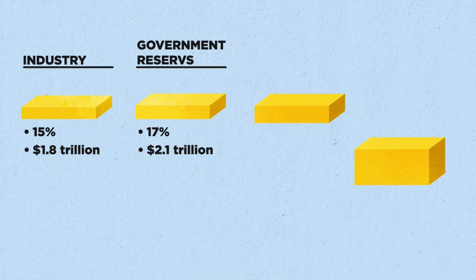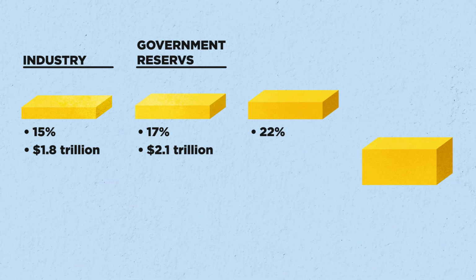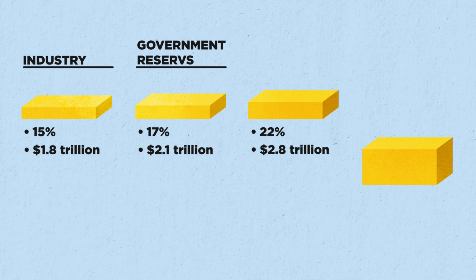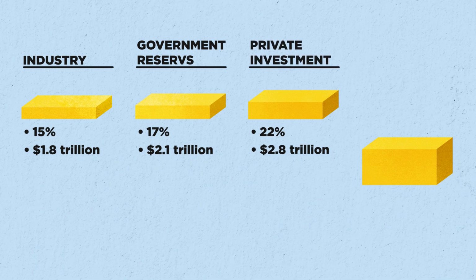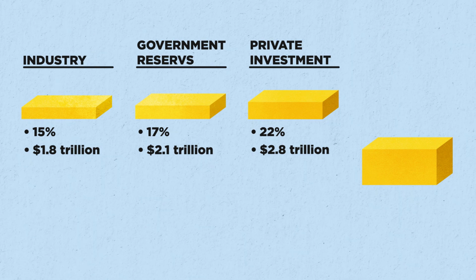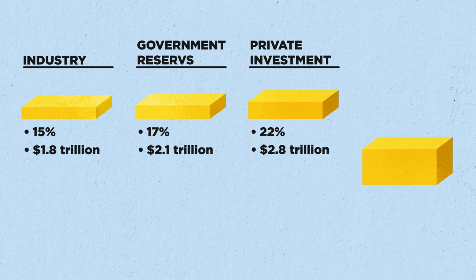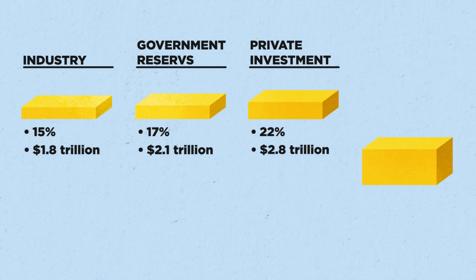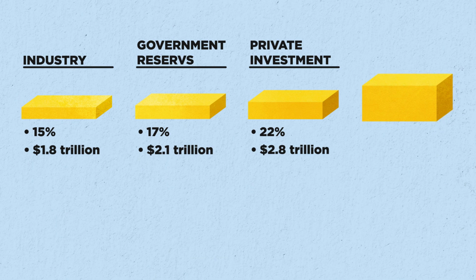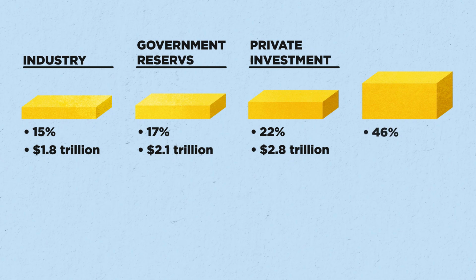The second largest category accounts for 22% of the world's gold and is worth $2.8 trillion. This is gold held by private investors. Like central banks, investors often buy gold to diversify their holdings and for its ability to deliver value to hedge against inflation. The largest category accounts for nearly half of the world's gold at 46%.